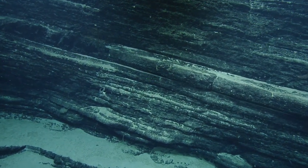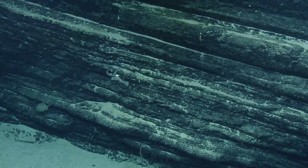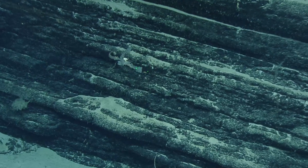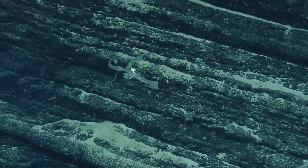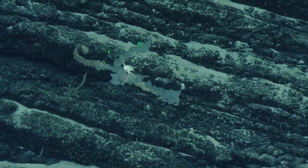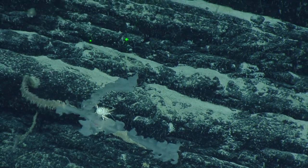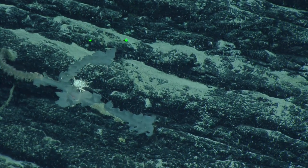Black coral? No. We've only seen like one black coral on this. Is it the ferried sponge again? Oh, it is. Is that a Munodopsis on it? It's a Munodopsis squat lobster. Is that dead? No, that's alive. Yeah, alive. There was the white one.